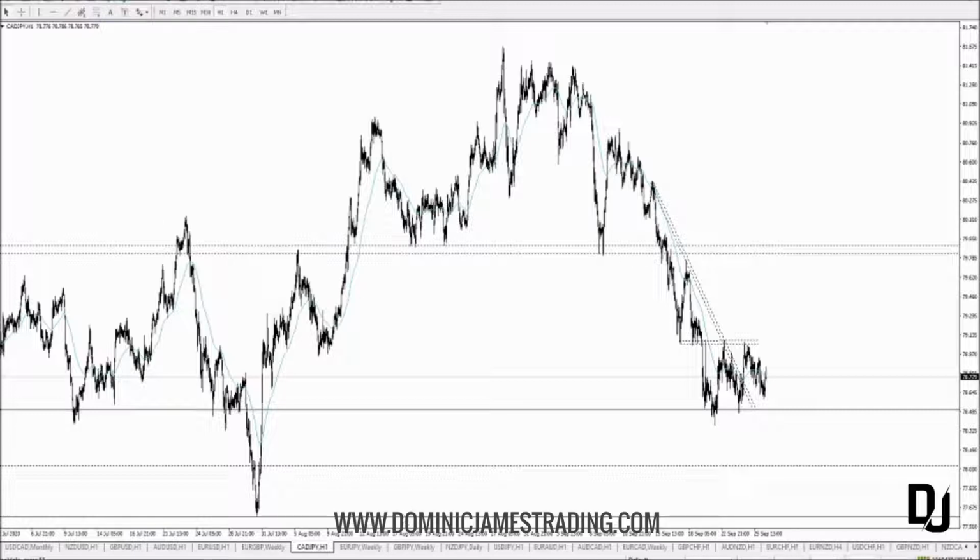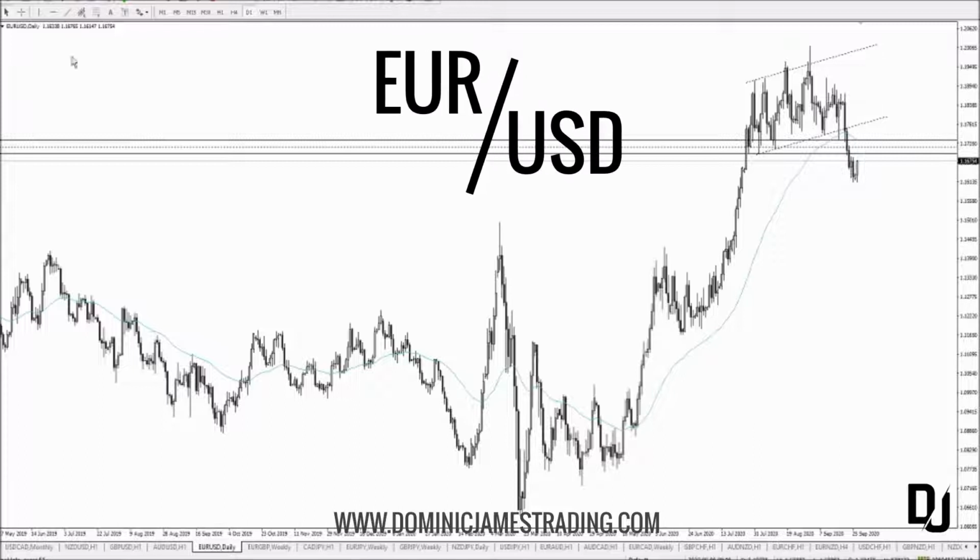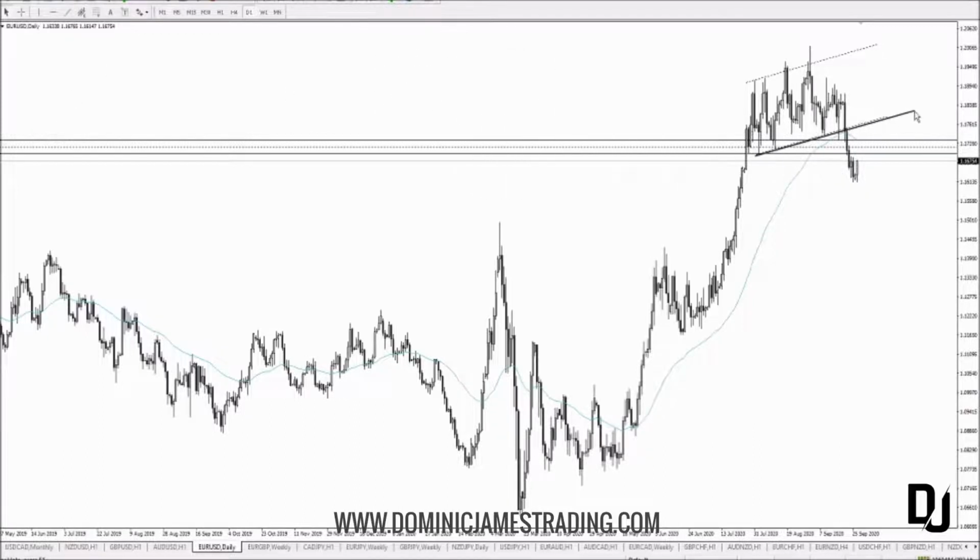Let's take a look at EURUSD. Haven't had a trade in this in a while, but some nice price action unfolding. Been following this little channel for quite some time. Price just bouncing from one level to the next, and then we finally got this push outside. So I'm going to monitor this pullback into this support and resistance.